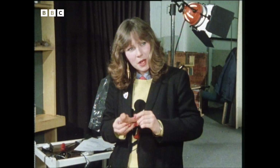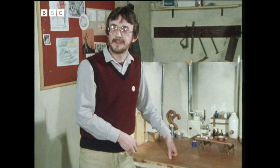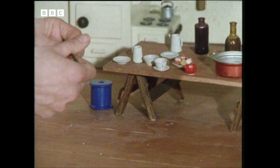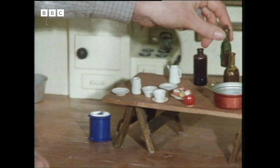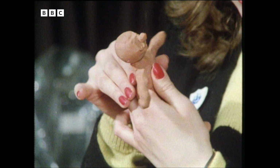Where does the name Morph come from? It comes from the word metamorphosis, which means changing shape. Because everything in Morph's kitchen is lightweight, Peter has to fix them down with modelling clay so they don't wobble when he's filming. If they did, it could ruin the shot, and he'd have to start all over again.